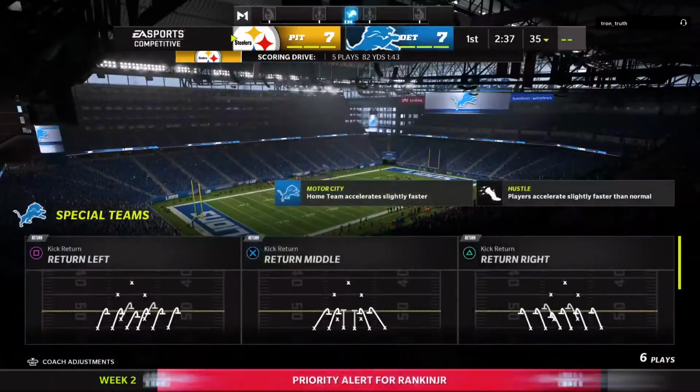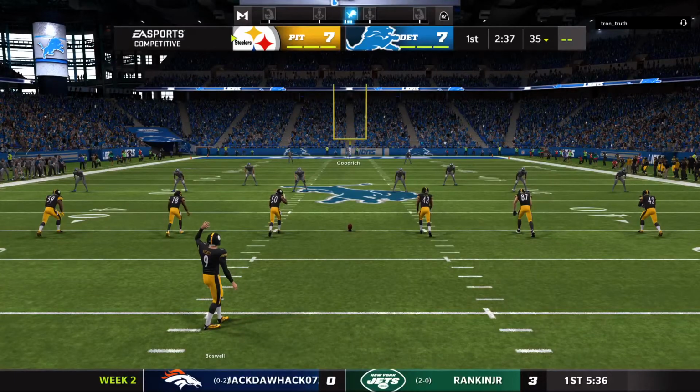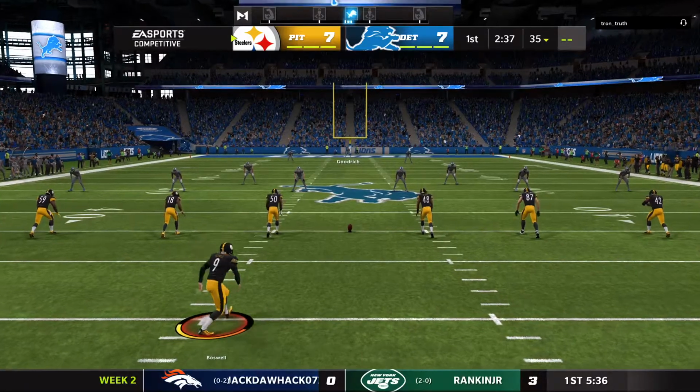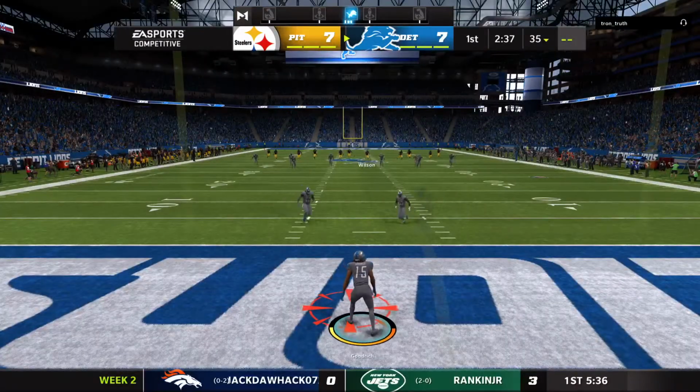Boswell good with the extra point. And that will tie our score here in this opening quarter of play. Each team's had it. Each team has scored. 7-7 here as the kick's away.